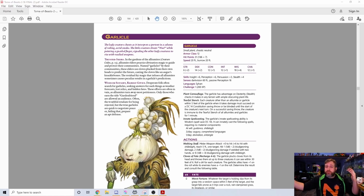Number 13. Garlicle. These are garlic people, and that's awesome. And I don't care what you say. That's amazing. Also, the story and lore behind these guys is fantastic. So, they are basically high-level plant creatures that are basically prophets and seers.